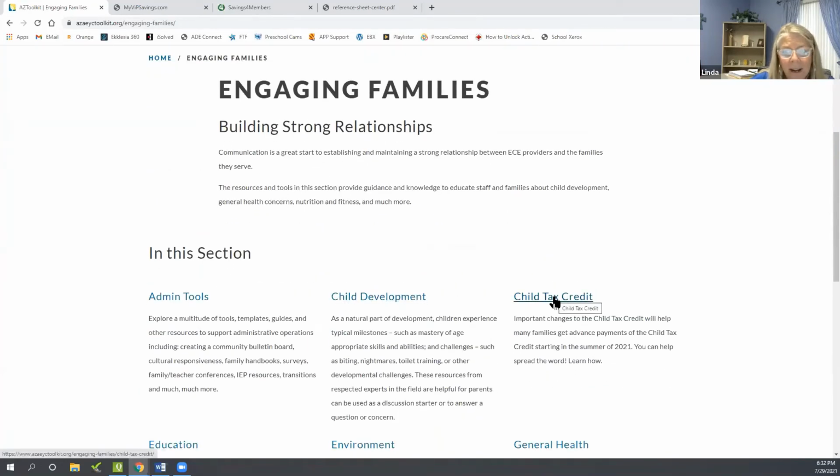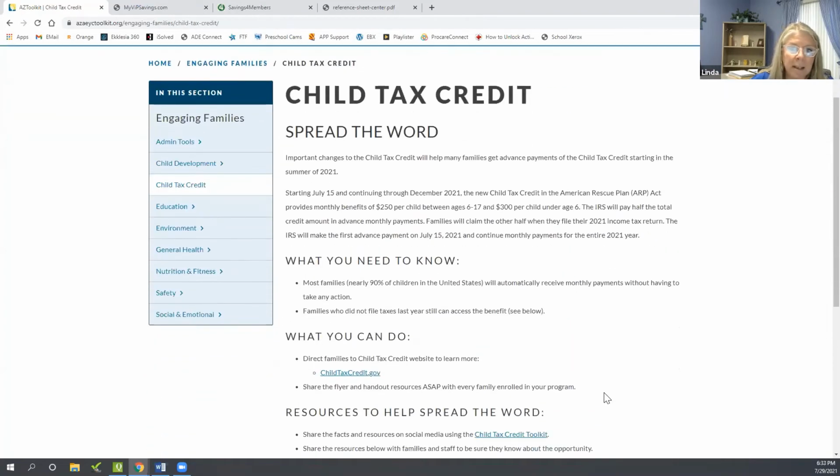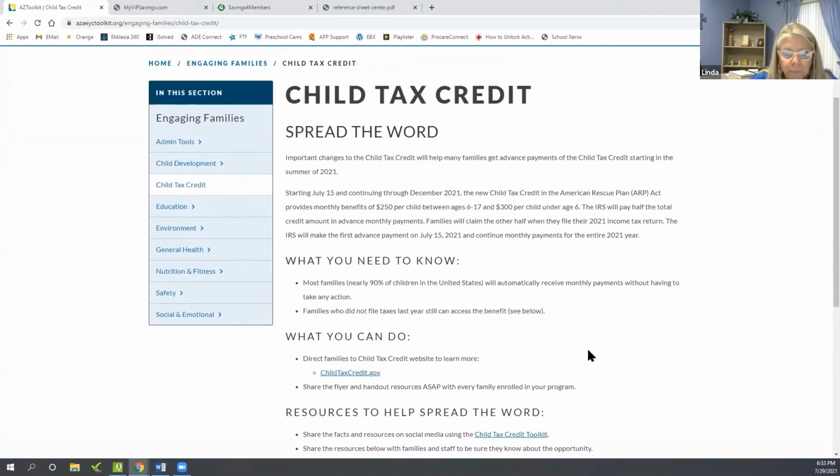This child tax credit, I think, is really important too, because this is what's going to help families pay for childcare. And we all know how expensive that is, but they just got their first check just a week or two ago. So it's a nice surprise for a lot of people. Maybe they've heard about it, but they didn't really understand, and then they saw it in their bank account. So this can help them understand how it works.